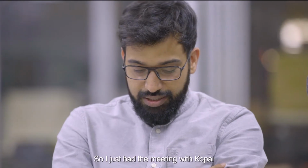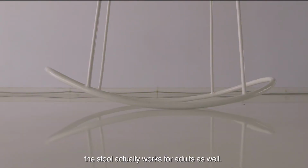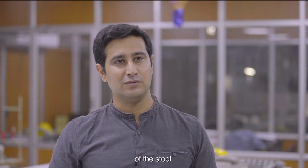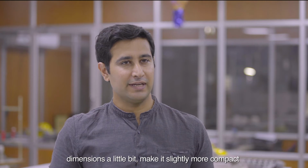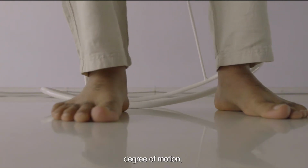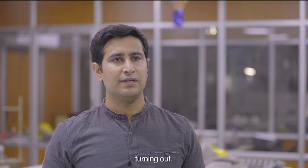So I just had the meeting with Kopal, and we decided a number of things actually. One is that the stool actually works for adults as well. So I'm going to look at a different version of the stool, which is slightly taller, and maybe adjust the dimensions a little bit, make it slightly more compact, and also make the degree of the rocking motion less. And I'm very happy with how that's turning out.